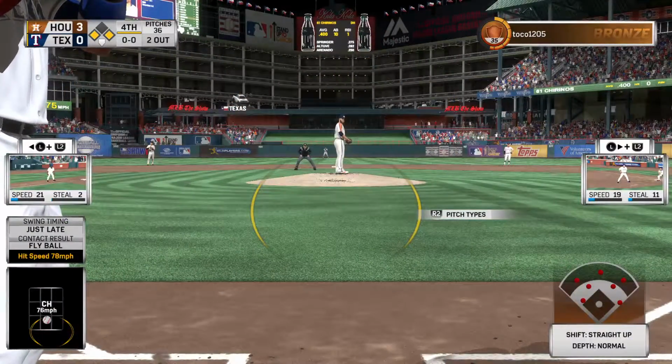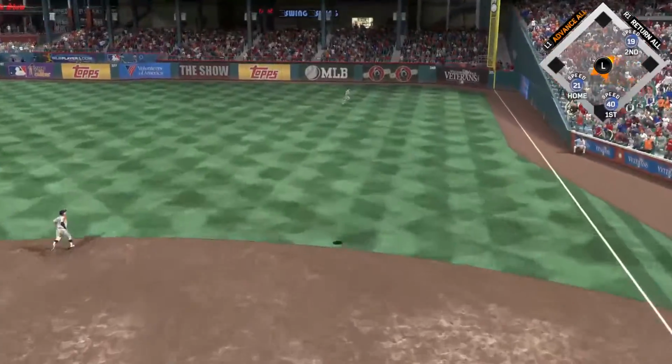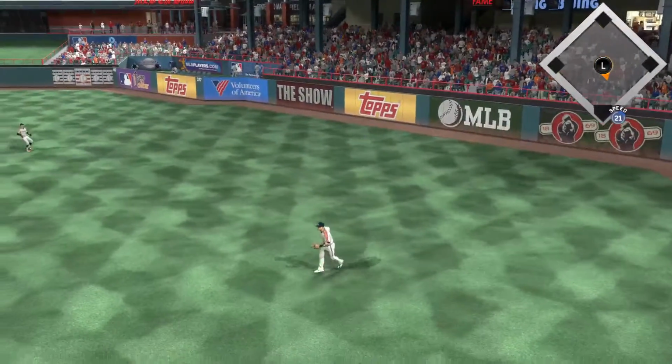The batter, designated hitter, looking to wiggle out of this. Here it is. Fly ball out to straightaway right. Beltran has a read on it, and the inning is over.